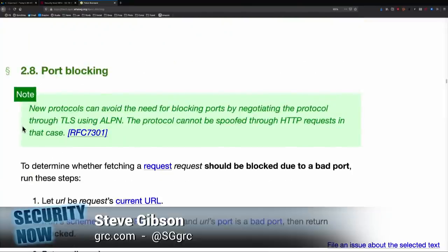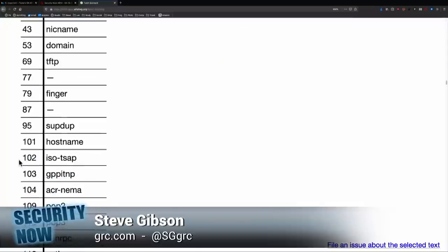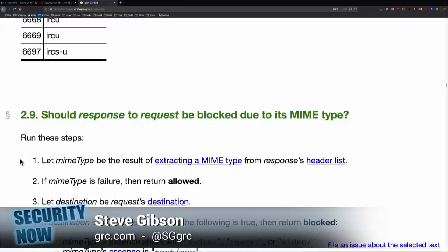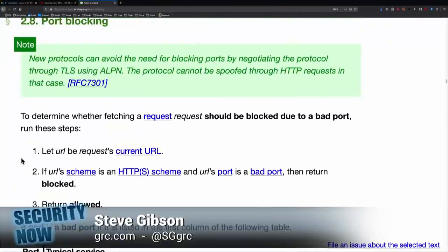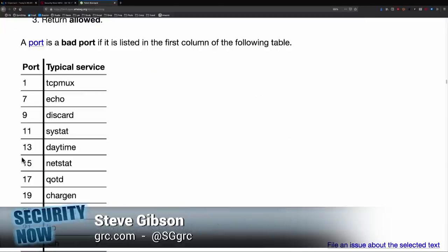And Mozilla points to spec.whatwg.org for a port blocking spec that has all these ports on it. Right, so there's some internet group. It does not have 10,080 on it yet, but there's some group on the internet that's saying these ports should be blocked due to being a bad port. I don't know what that all means. Wow. So these are the bad ports. Don't use those.